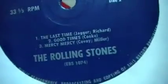And this is a sample. This is the stereo Out of Our Heads. Three songs on side 1 and 3 songs on side 2. So this is the open London script stereo jukebox EP, Out of Our Heads.